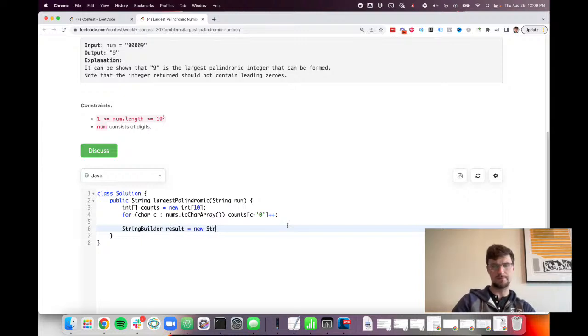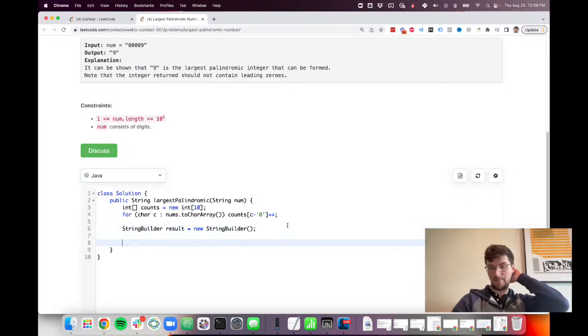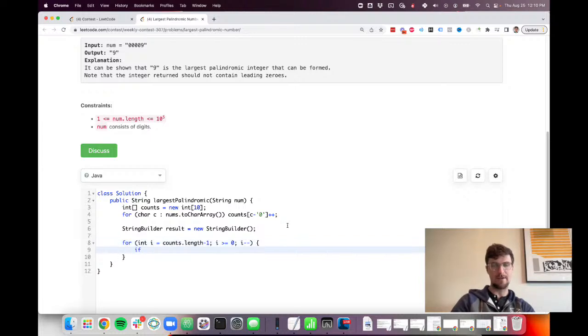Result equals new StringBuilder. So here's what I'm thinking. For int i equals counts.length minus 1, i is greater than... well, for this, we'll have to handle the case where our string is only zeros. I'm not going to worry about these edge cases initially, and then we'll handle them afterwards. So I'm going to say if counts[i] is greater than or equal to 2, basically if we have at least 2 occurrences of it, then I'm going to add those occurrences of that number to the beginning of my string.